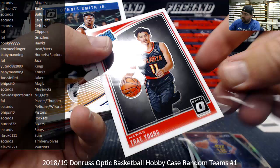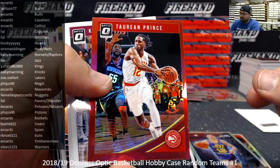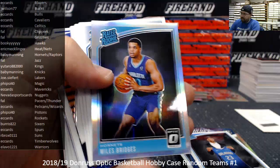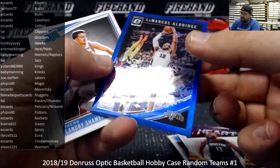There's another Trae Young rookie. Got a red parallel, Taurean Prince, number to 99, Atlanta Hawks. Hawks going to Bookie. Yeah, there's Justin Jackson right there. Miles Bridges, silver. Got a blue parallel of LaMarcus Aldridge, number to 49. San Antonio Spurs going to EC Cards.